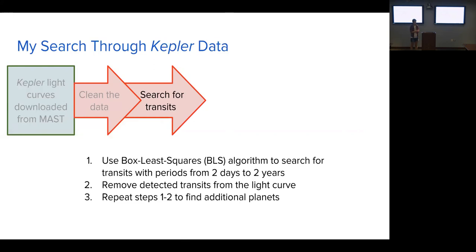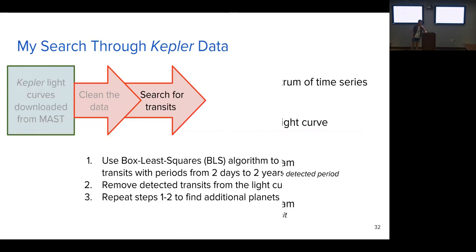And then once I found a signal, I would completely remove it from the light curve. And this would allow me to look through this light curve a second time to find a second planet. And I would do this up to 5 times so that I would actually be able to find multi-planet systems. If I actually found 5 good candidates, I could even search more if I wanted to.